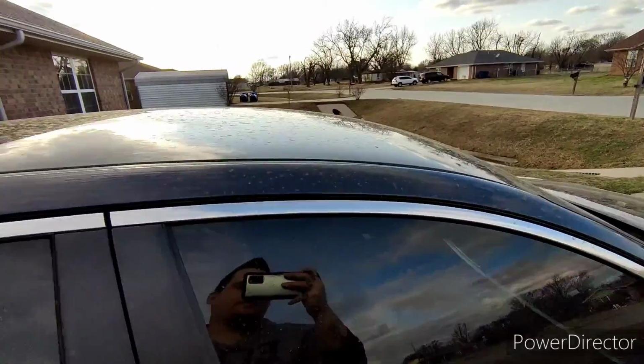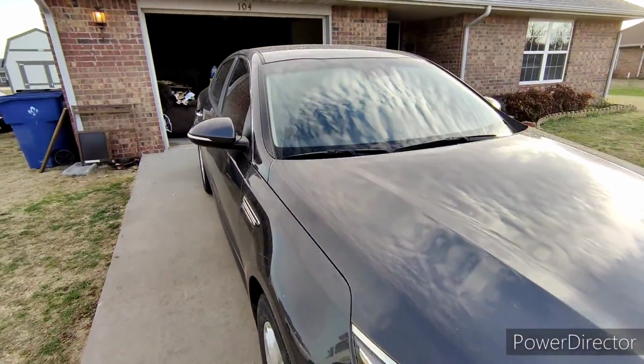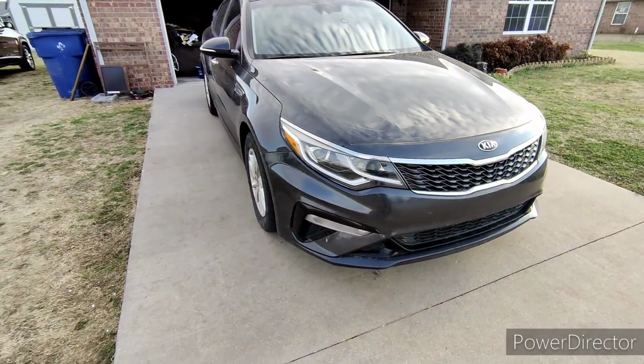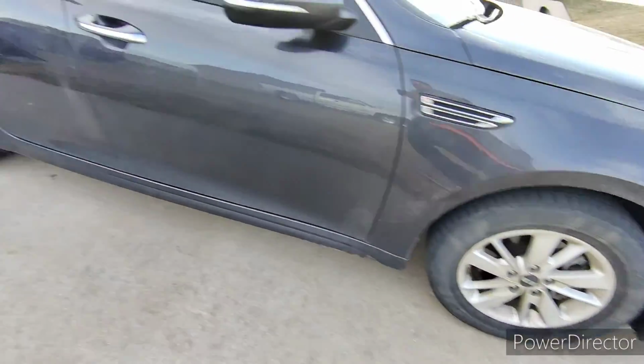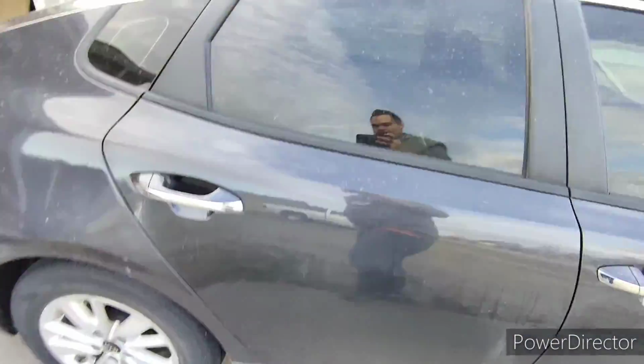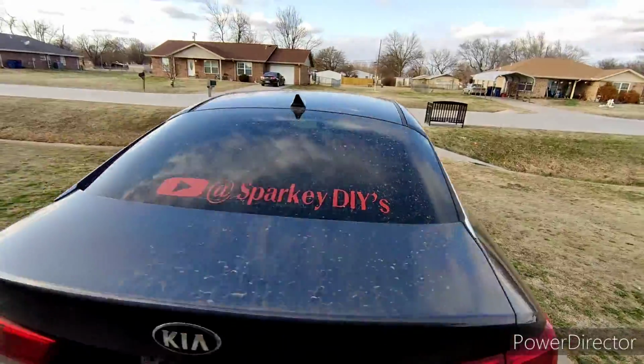And that's what we're going to do, because a daily driver can't look this bad, in my opinion. They can, but they shouldn't. So that's what we're going to do today, guys. We're going to give this thing a good cleaning on the outside. So yeah, let's get started.